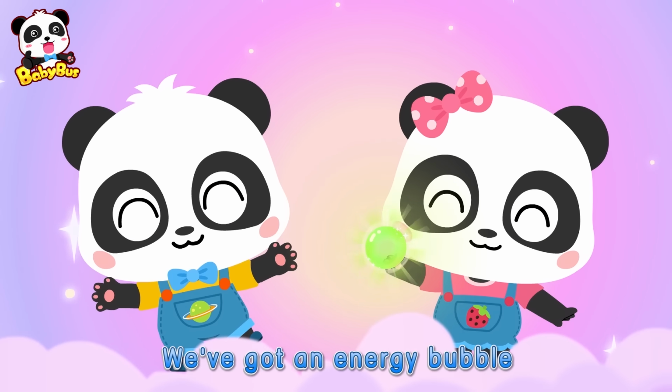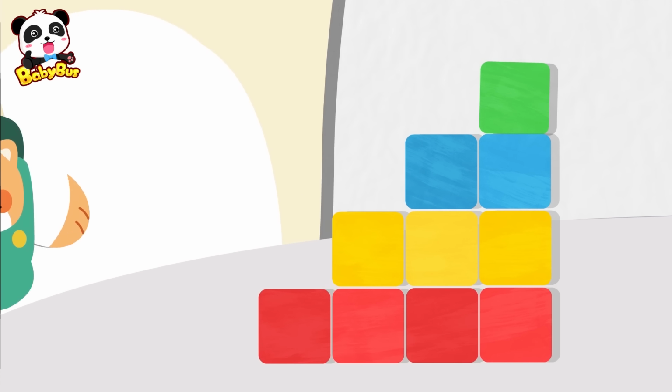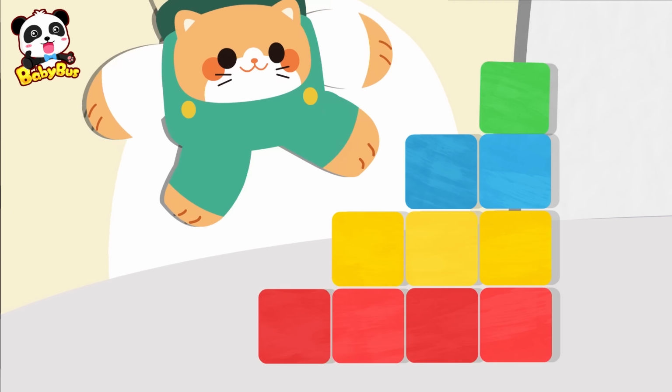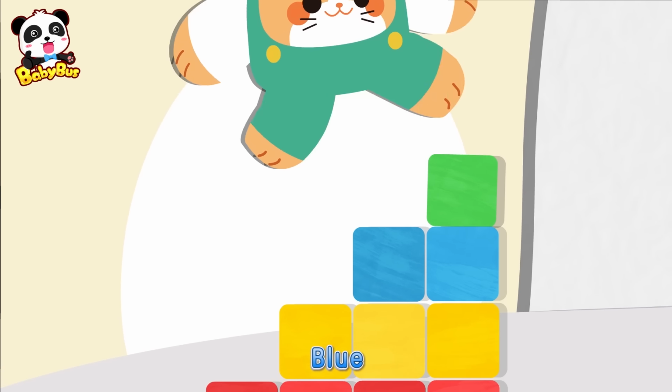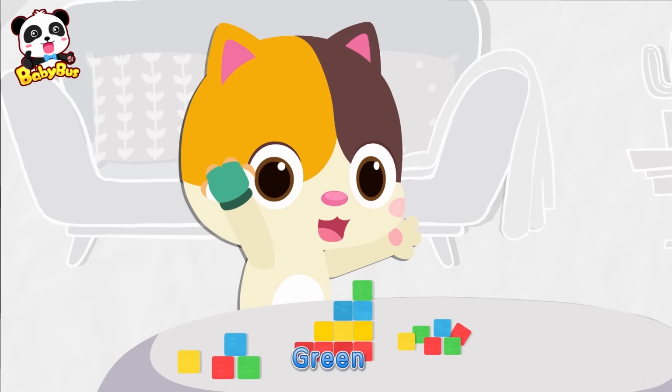Energy bubble! La la la la la la. Red, yellow, blue. Dum dum dum. Green!